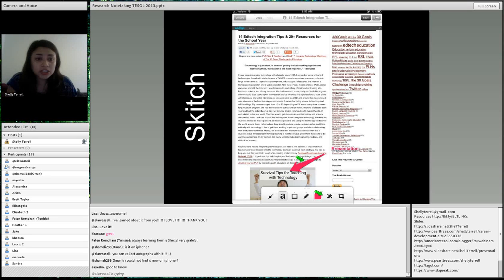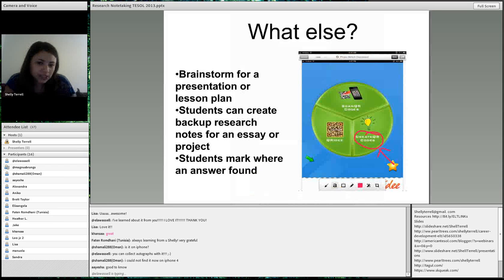You can take a screenshot of, and then you create notes with it. You can highlight, you can write with pen, you can mark it up. See here I put presentation and I put an arrow, but you can make it more in depth. So here's some other things. Here is an app that I was using, and so I circled a part and I put an arrow.